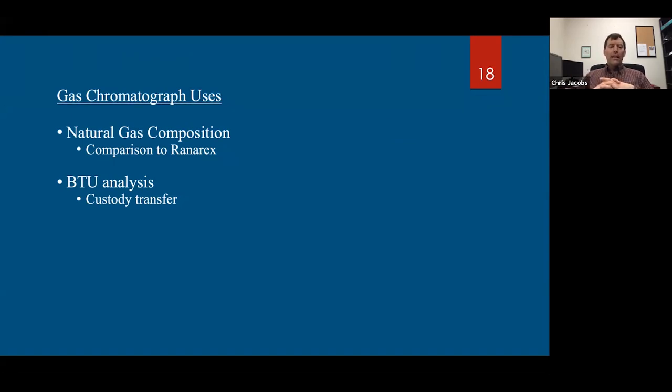But most importantly, we can also determine BTU analysis and custody transfer. That means buying and selling of natural gas is usually in BTU per cubic foot. So we can determine the BTU analysis of a gas sample, but we also have to have some kind of measuring device so we can get the volume of it. Okay, so that's very important to know.